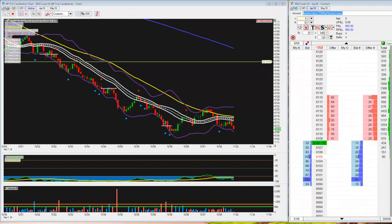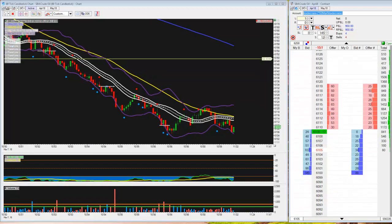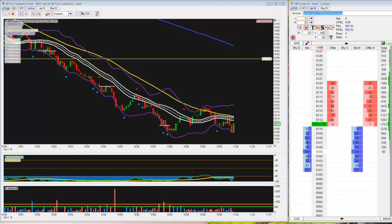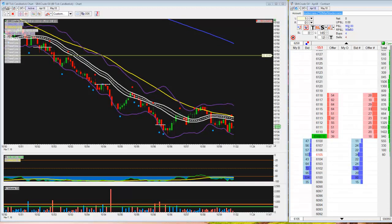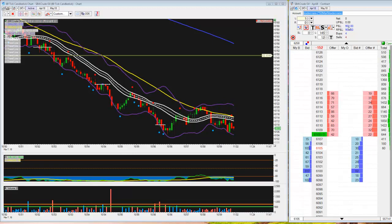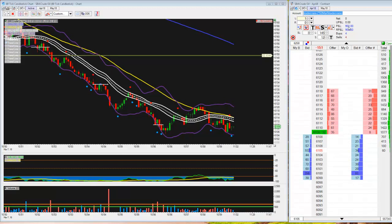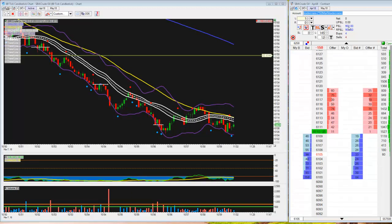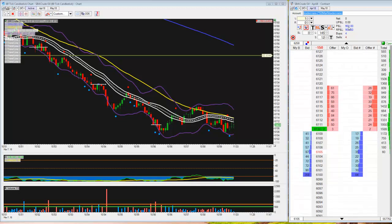A little too Johnny on the spot there. I could have had an extra, what, 200 bucks. So instead of plus 950, it could have been plus, what's that, 950 plus 20 more ticks. No, that's not right. 950 plus 200. 115 ticks.